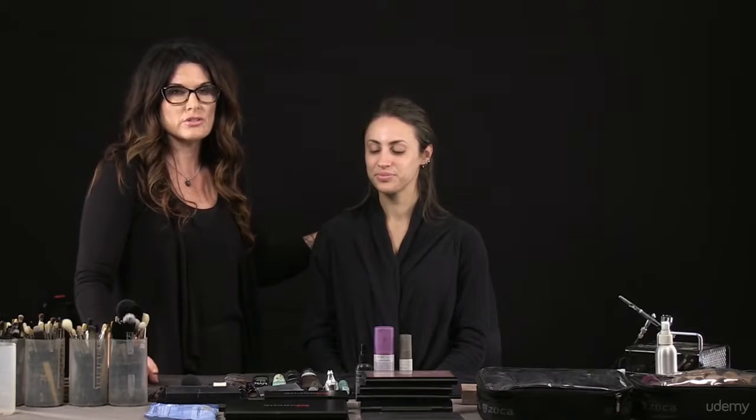So the first thing we want to do right before we do a bridal makeup is have a trial. During the trial of you and your client, that will be the time that you do a lot of investigating. So lots of things go into a bridal makeup, even though it's a very basic, pretty makeup. There's nothing too intricate or complex about a bridal makeup, but you do have to do a lot of investigating.